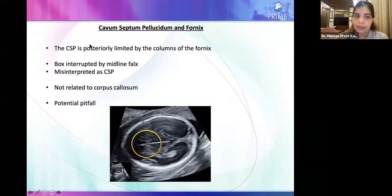What is the fornix? The CSP is posteriorly limited by the columns of the fornix. So the box is interrupted by the midline forks right here. This is not the CSP. It is not related to the heroine. And this is a potential pitfall. We should be very, very careful of not labeling the fornix as the CSP when we scan.